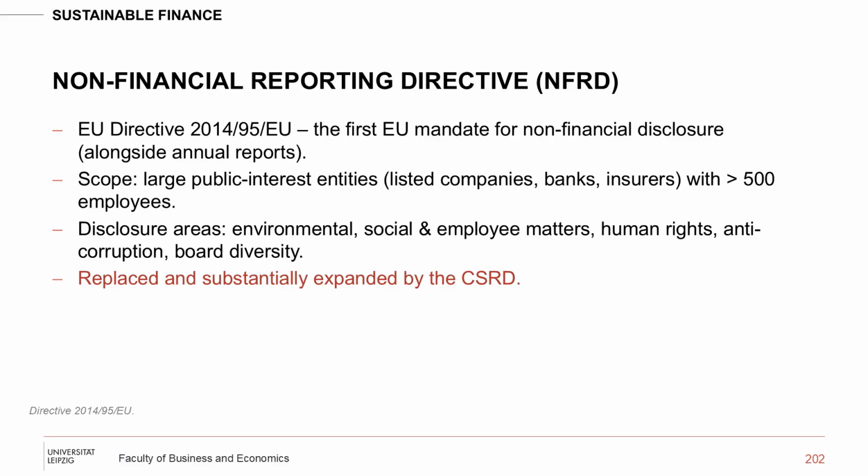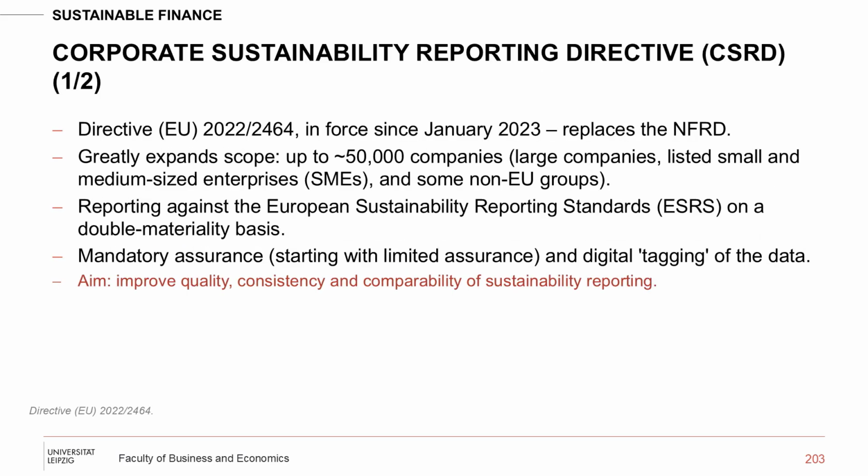That successor is the Corporate Sustainability Reporting Directive, the CSRD, Directive 2022/2464, in force since January 2023. This is the centerpiece of the corporate reporting regime, and it changes the game in 4 ways. First, scope. It dramatically widens the net, potentially covering up to around 50,000 companies, large companies, listed small and medium-sized enterprises, the SMEs, and even some non-EU groups that do significant business in Europe.